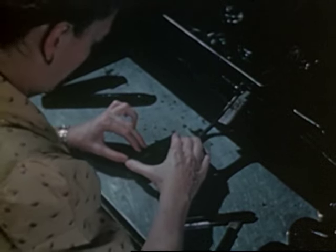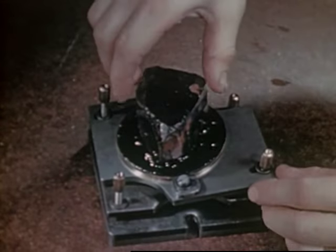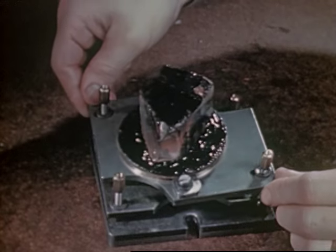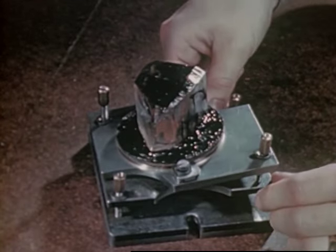For accurate determination of the angle for cutting the wafers, it is necessary to provide for both easy adjustment and firm clamping of the quartz. It is mounted on a jig, such as the one shown, where the quartz may be oriented in any direction. It is to be finally locked in just the right position for the saw cut.